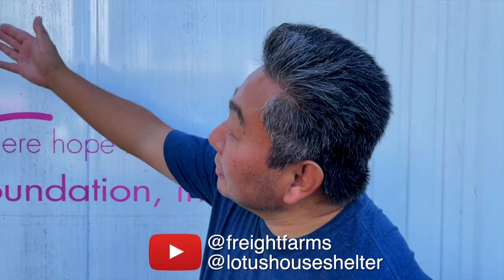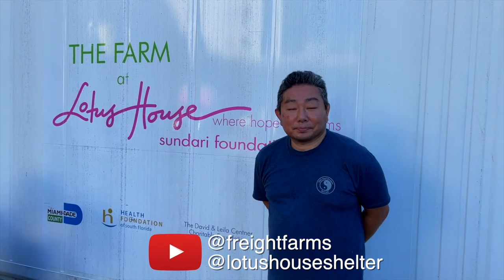Hiro-san, look at this thing. Yes. This thing's huge. Huge containers in it. So let's go check what's inside. Yeah, yeah. This is a freight farm at the Lotus House. I'm going to show you what's inside here. Let's go take a look, Hiro.